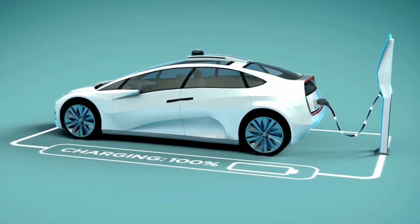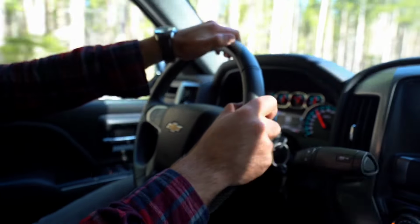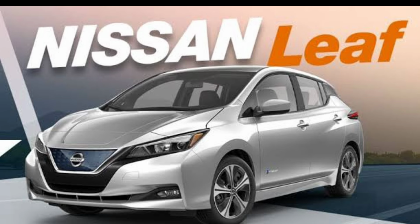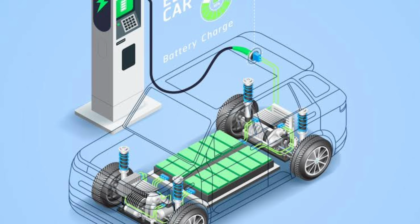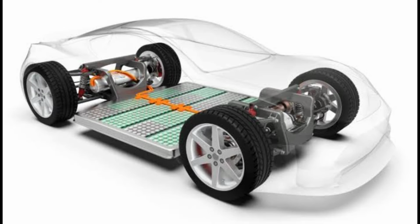That giant expensive pack under your floor, it hates extreme temps. In hot climates, early Nissan Leafs without active cooling lost up to 20% capacity in just a few years. Once the battery starts degrading, you're looking at a repair bill in the thousands. Or worse, a car that's not worth fixing. But the good news, you can fight back with smart thermal management.